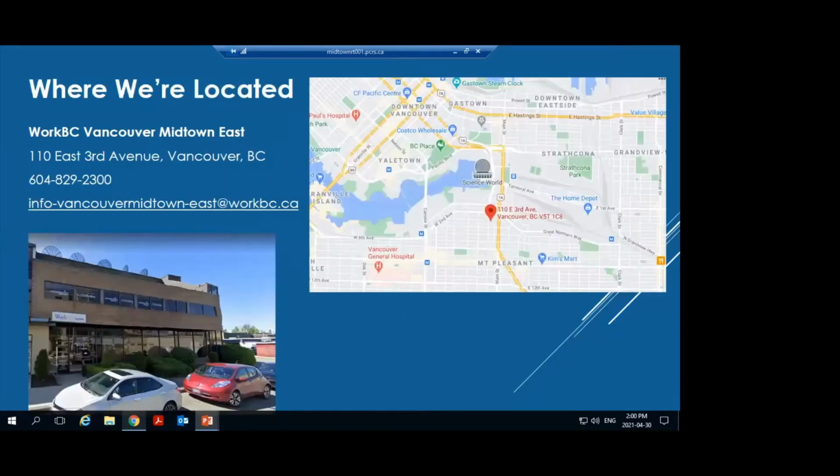For those of you who are listening to this presentation, my name is Vicki and I work as a vocational counselor at WorkBC Vancouver Midtown office. As you can see on the screen, our office is located close to the Science World and Mount Pleasant area. And in the picture on the left side, you'll see our physical office that's located at 110 East 3rd Avenue in Vancouver.